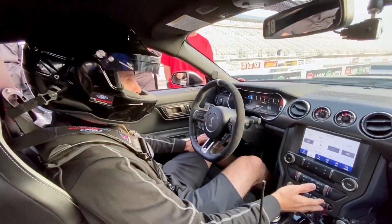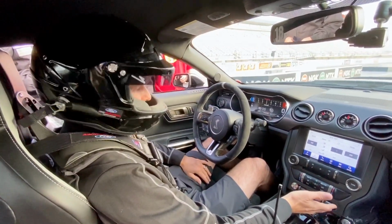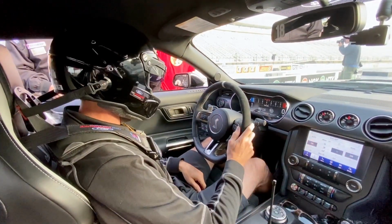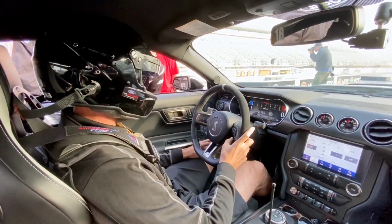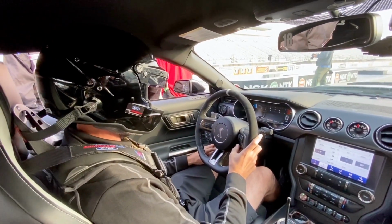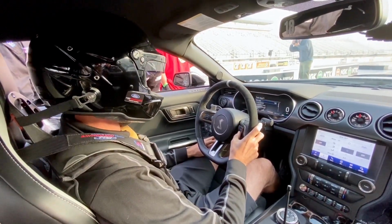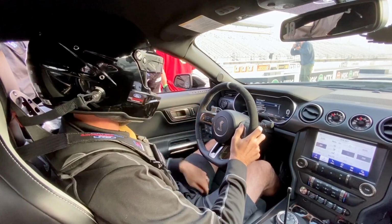So again, we want to make sure we're in drag mode. So we select that down here into drag mode. In gear, wheels straight. We're going to select the Cobra to go to our track apps. Once we're in track apps, we'll go to line lock, and then we follow the prompts.